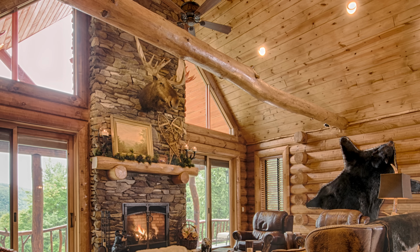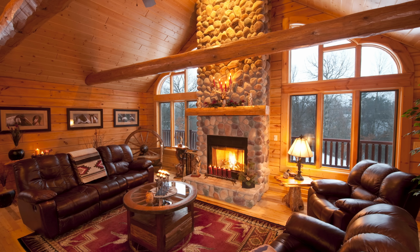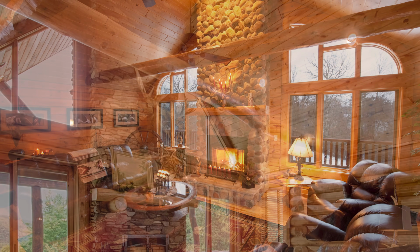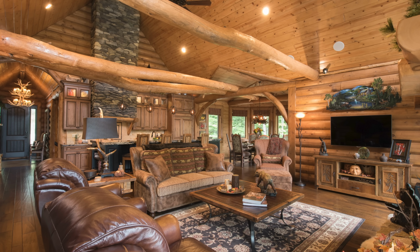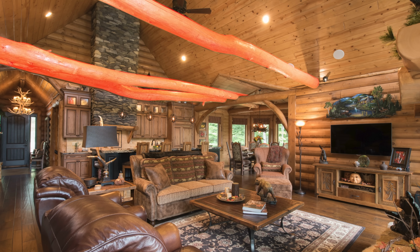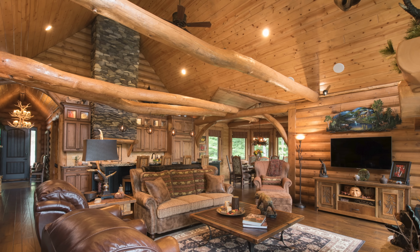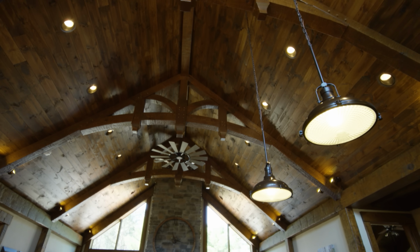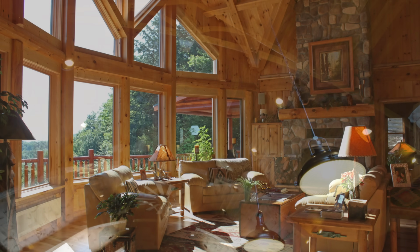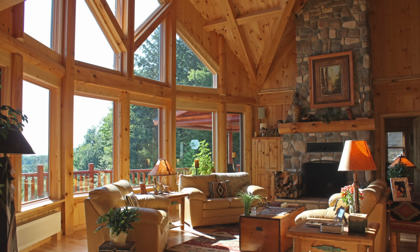Looking at the windows, those are trapezoid shaped. If you remember the windows in the North Carolina home, they were quarter circle windows. So that's another option you have on your new Golden Eagle home. And as we face the other direction, you can see those beams above us. Those beams were taken right from the homeowner's land and they look great. You can see how it twists with the natural curve of the tree. We have so many options when it comes to beams and trusses in your home, or if you want to leave it completely open without any tie beams or trusses, that's an option as well.